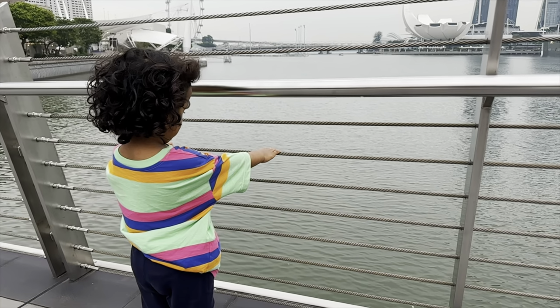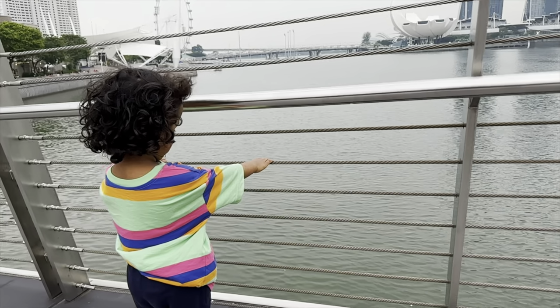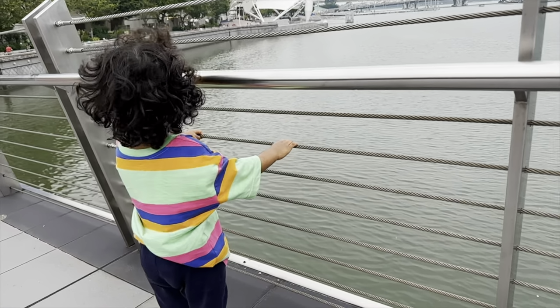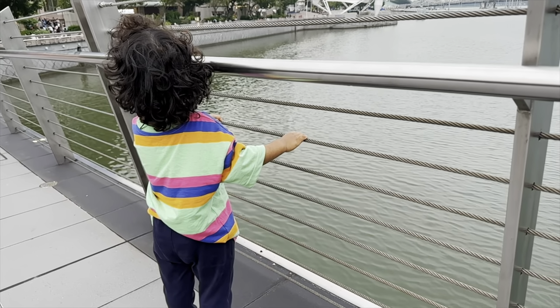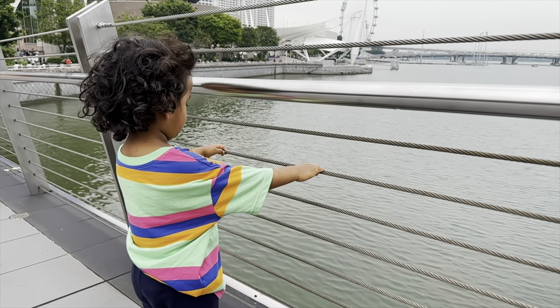This pedestrian bridge was built to accommodate the large volume of tourists around this area, as the walkway along the Esplanade Bridge is quite narrow. It was opened in 2015 to mark Singapore's 50th anniversary.